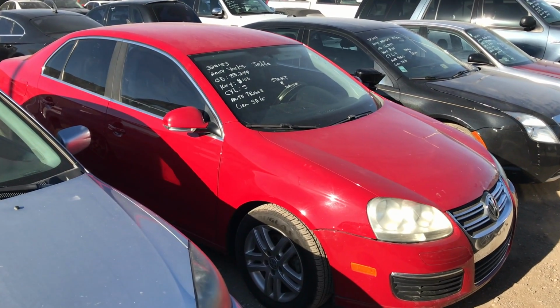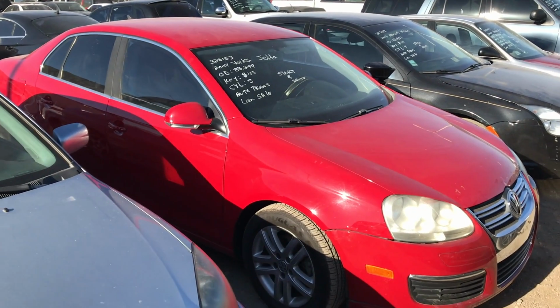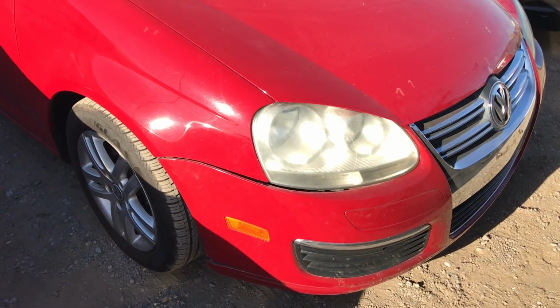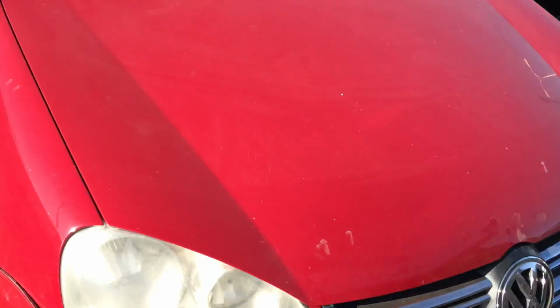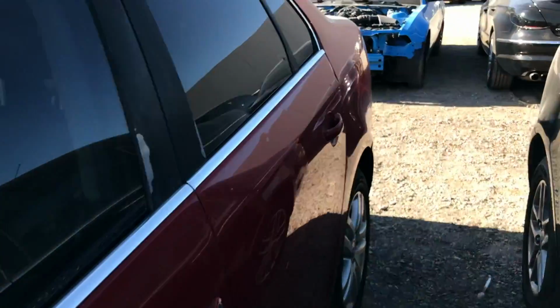Alrighty, next up we have a 2007 Volkswagen Jetta. This one actually has 83,000 miles. You guys remember I had one of these before. This one actually looks really good as well. Nothing too crazy on the bumper there. Body looks really in really good shape.